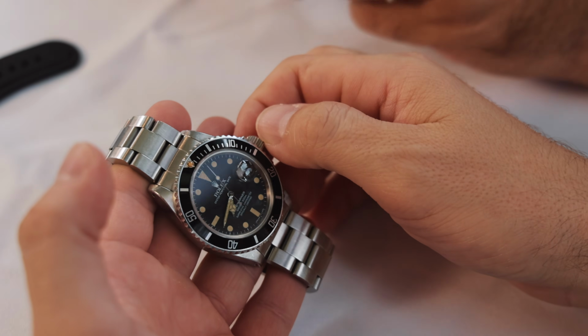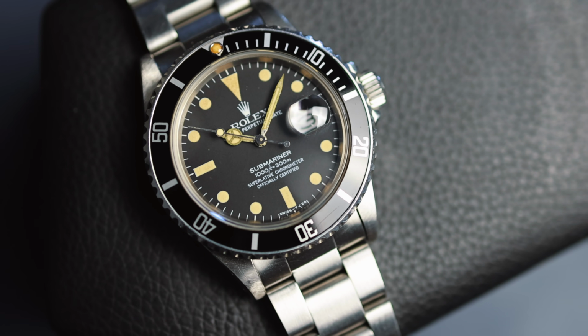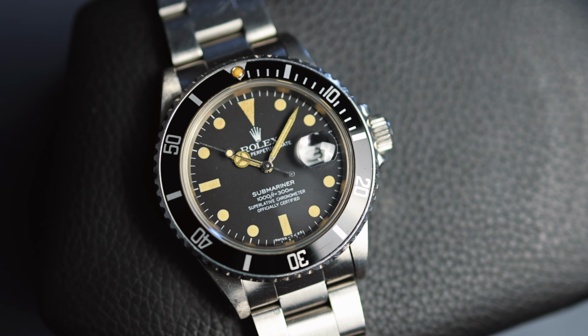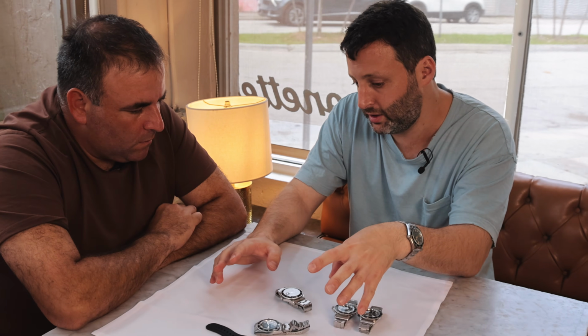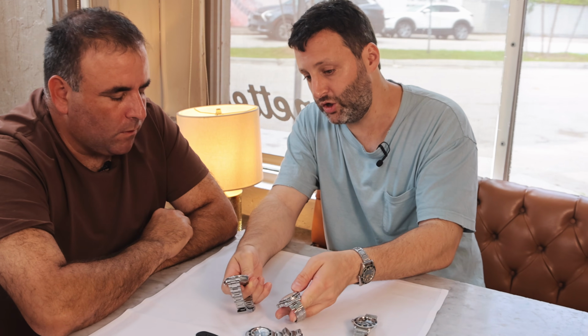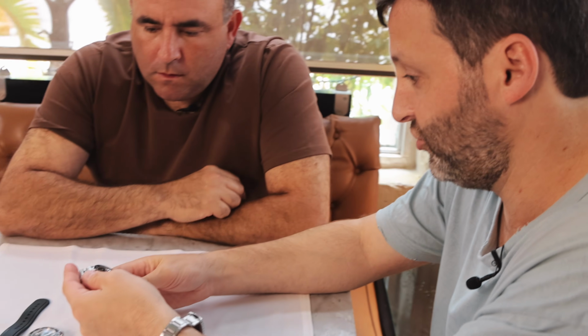So this is when they transitioned to a sapphire crystal, and you have your click spring like you were talking about. And it still feels like a modern watch, you know? This one is an early 16800, so this is the reference right after the 1680, the very first date model Submariner. This is the model that came right after it, the first time they really upgraded it. And this is the early iteration with the same style of matte dial as these two watches, before they transitioned to a gloss style, like what you have on your watches now.